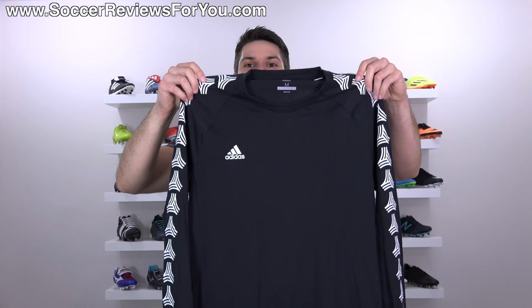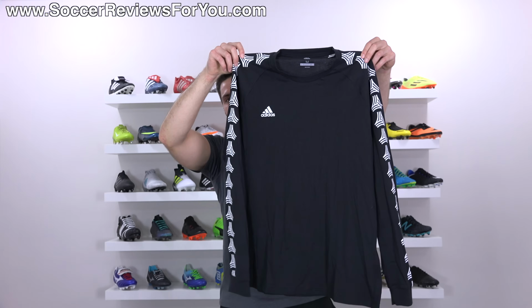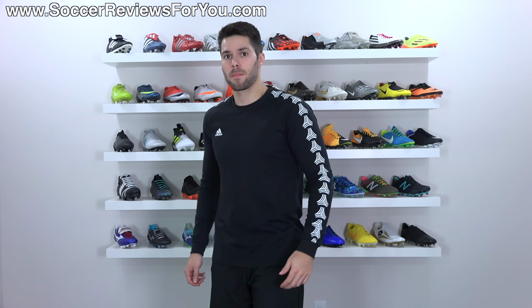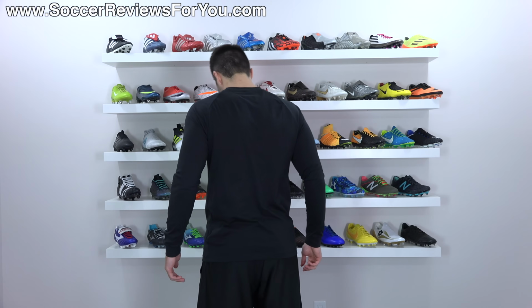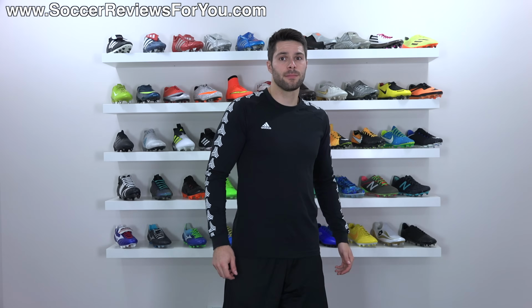It is the Adidas Tango Cage long sleeve t-shirt, and this is the black variation. There is also a white variation as well. And what I really like about this is mainly just the way that it looks. I saw it online, I had to pick it up, but it's actually made from a really nice material. It's that super high quality t-shirt material that you get from Adidas.